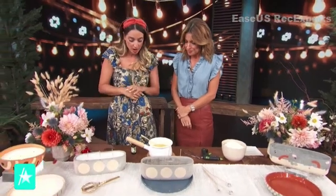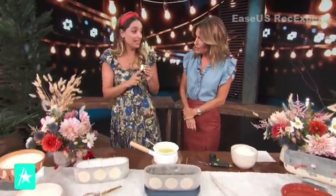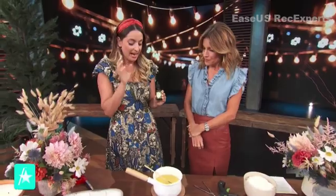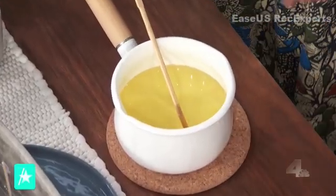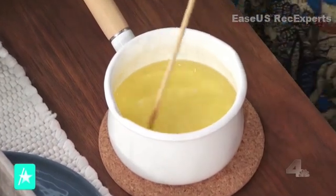Okay, so today we're gonna do citronella to keep away those pests. I just put a couple drops, which by the way, you can do this on your stovetop or in a microwave if you like. So you can give that a little stir. Oh, it feels so good.